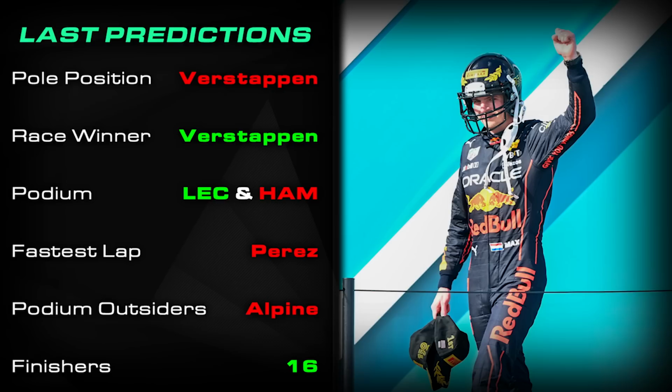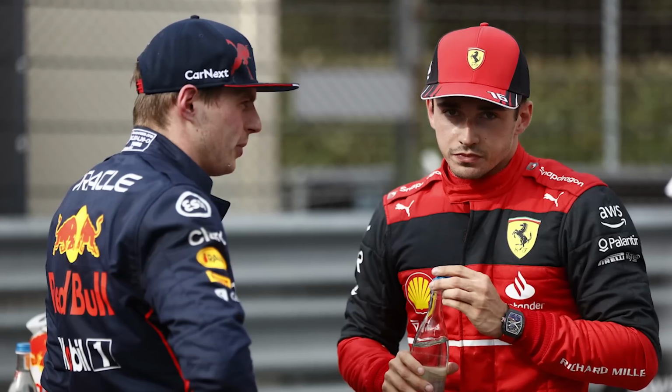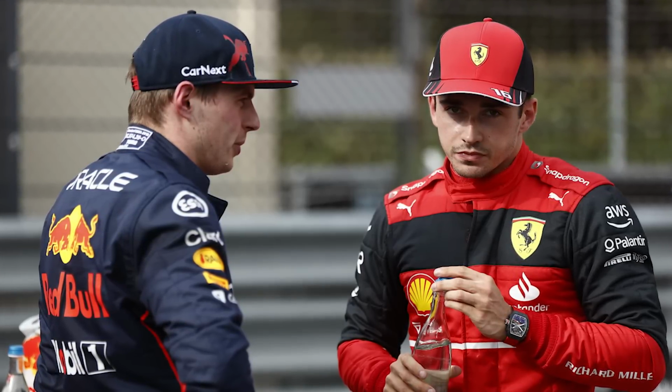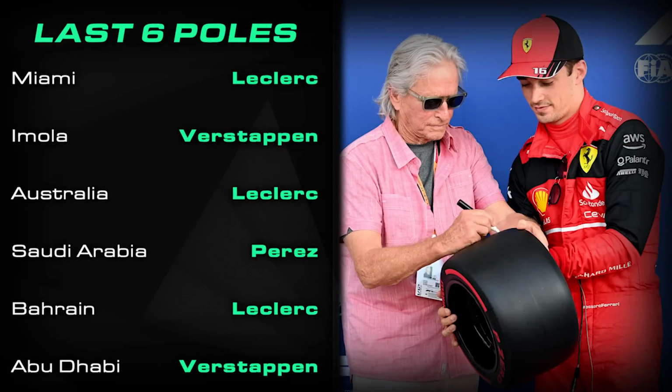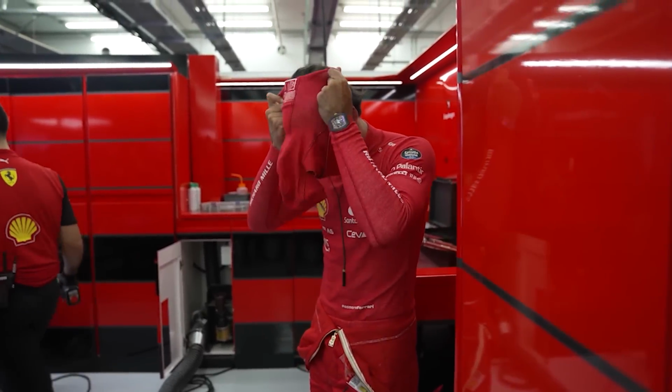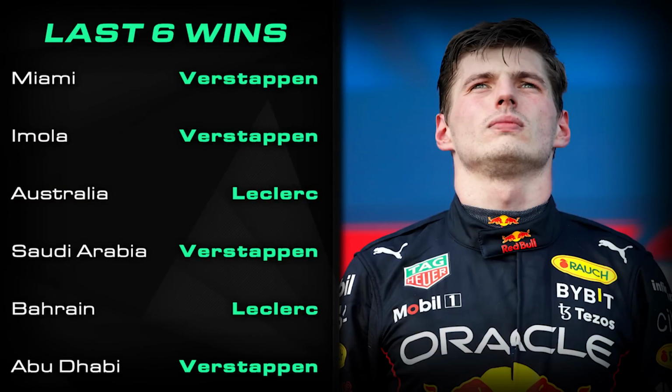As for this weekend, on paper, this is a track that should play to Ferrari's strengths, and so this could be a good chance to stop Max Verstappen making it a hat-trick of wins. Red Bull, obviously, will still be very strong and we could be set for another close fight, but with the high-speed corners, a strength of Ferrari among other things, including the team's big update package, leave me leaning towards a Ferrari win.